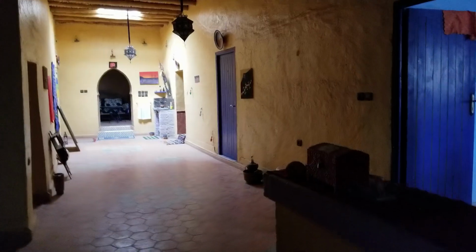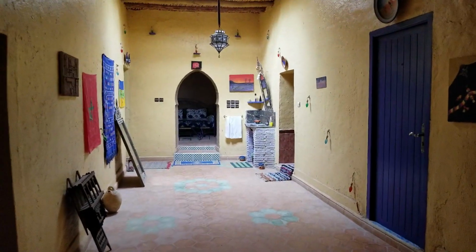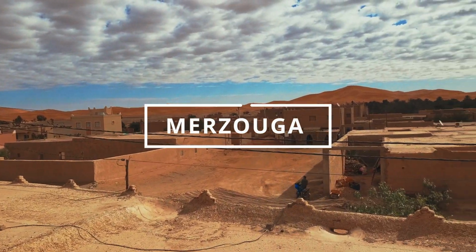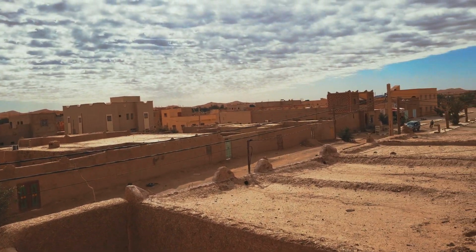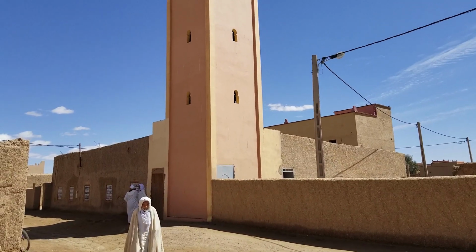We took an overnight bus to Merzouga, which dropped us off at approximately 6 a.m. in the morning. We checked into our Airbnb to rest up quickly, and then headed out to explore the rest of Merzouga. Merzouga is a small village in southeastern Morocco, which borders Erg Chebbi, one of the many famous sand dunes of the Sahara. We arrived on a Friday morning, so I made sure to catch Jummah, or Friday prayers, at the local masjid.